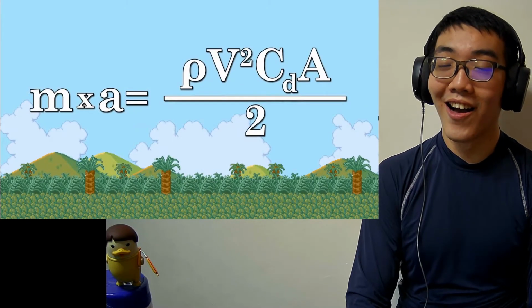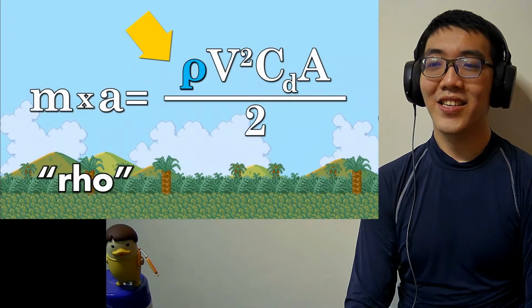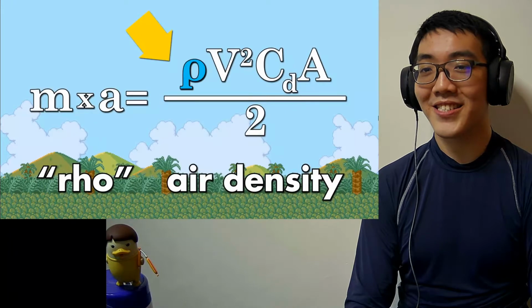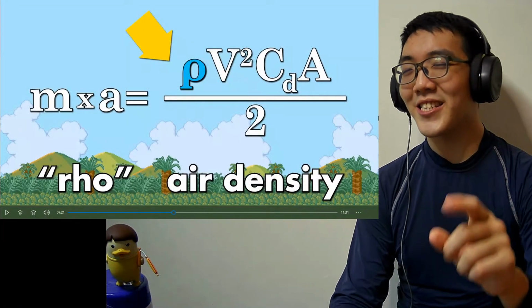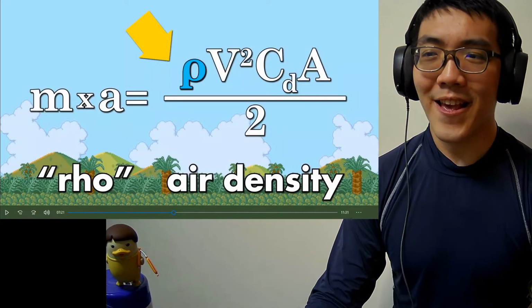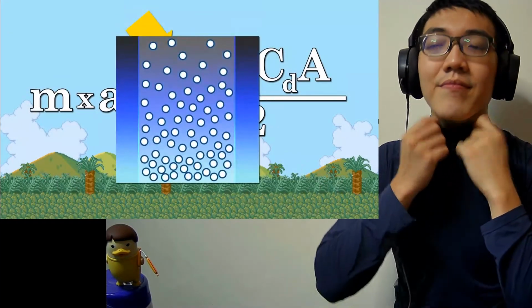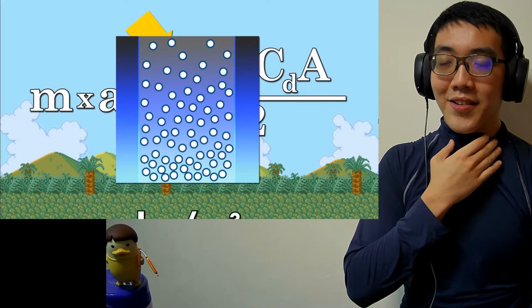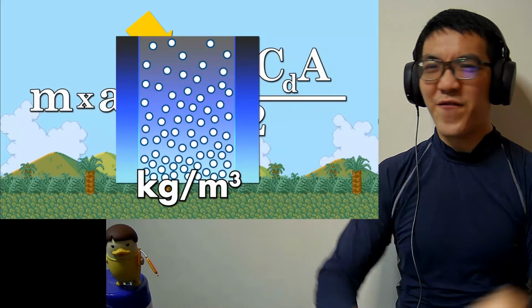Now, this looks intimidating, but it's not actually that bad. This weird-looking symbol here is rho, and it stands for air density. This one is actually really important in calculating the force of drag. But are you sure the air density in the real world is similar to the air density in the Mario world? It might be a different environment, different air density. It represents how many atoms are actually in your way, and represents them specifically as kilograms per cubic meter, which is actually useful when you're calculating force since it's a mass pushing on you.